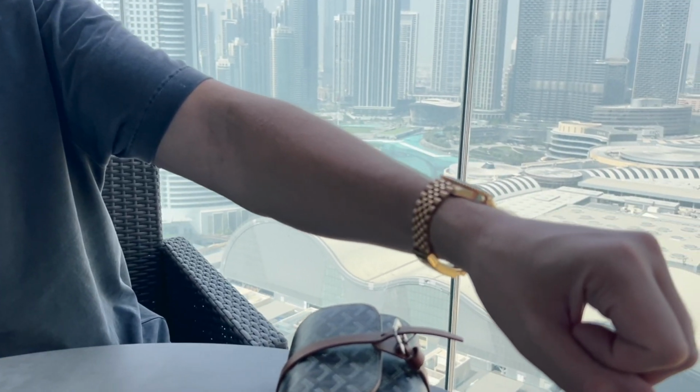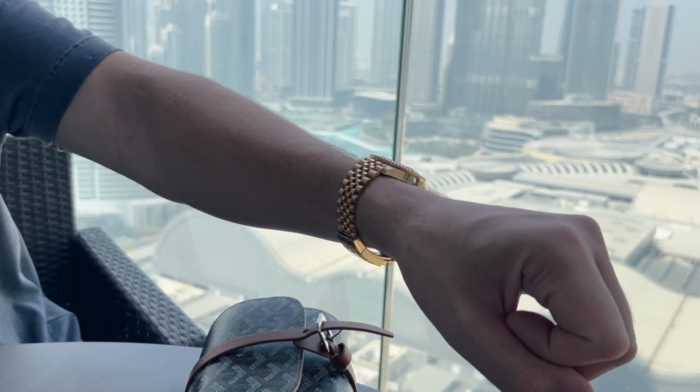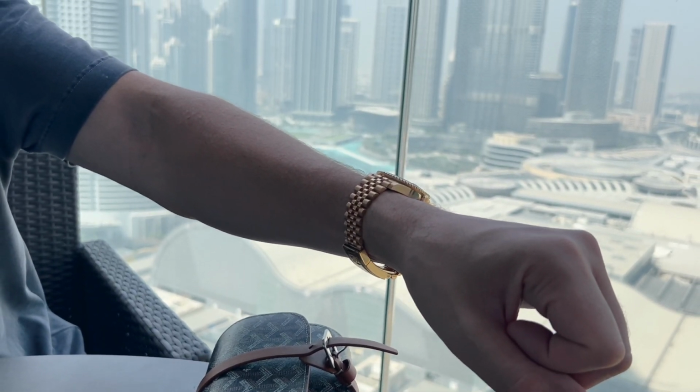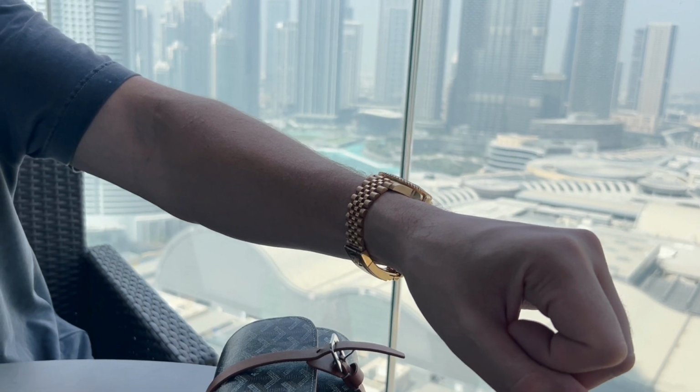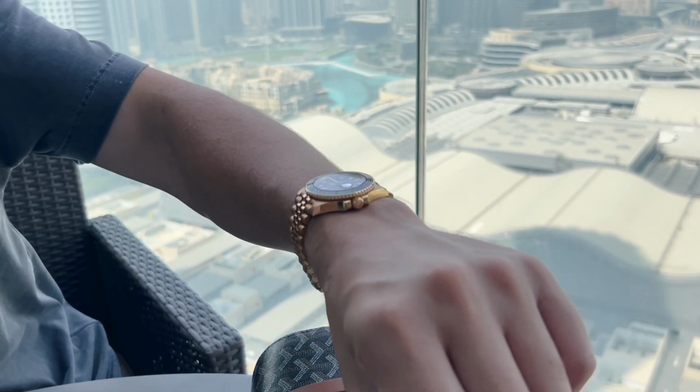I really like the fact that Rolex has made a full gold Jubilee bracelet, because before it was really just full gold, they didn't do a full gold Jubilee bracelet. They did it in the other bracelets, the Presidential bracelet and the Oyster bracelet. So yeah, I'm really enjoying it.